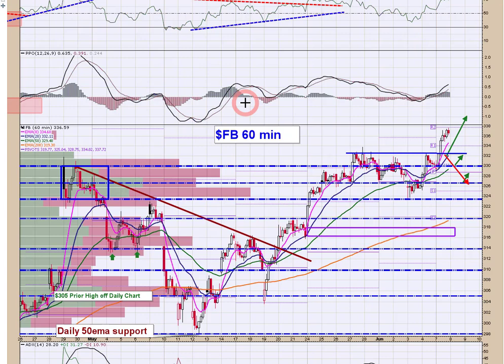I'd really appreciate that. So Facebook, we talked about the potential yesterday for a breakout to all-time highs. We got that. That was a great place to stay long. So now we're in blue sky. Stay long. Trail up your stop. If you're not in, and for some reason there's a back test of 332, I'd be a buyer there.